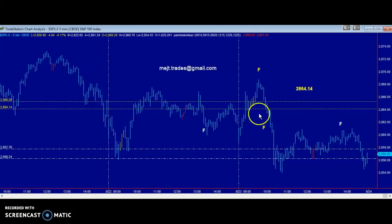Well, here was the day's action. It says this rally's false, and it gives us a target of returning to this price. It said this rally was false, so we would drop, and we did.